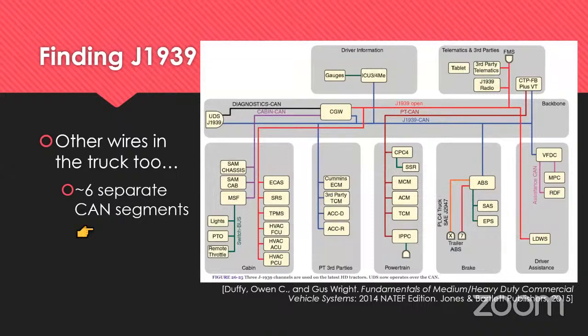So this is a network architecture diagram that I found from free material in a textbook. So it's free use. Normally, the manufacturers do not share these wiring diagrams. Normally, they make you sign NDAs to see these things. This one you can see has more than 6 CAN segments, even though only 3 of them are available here on the diagnostic connector, which they note also carries UDS. See, the diagnostic connector has J1939 and UDS. We're going to talk about UDS and how to break it.